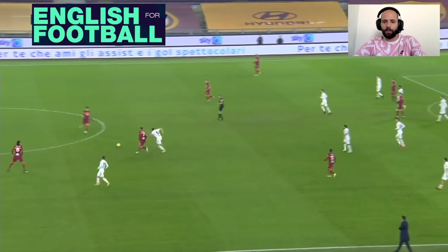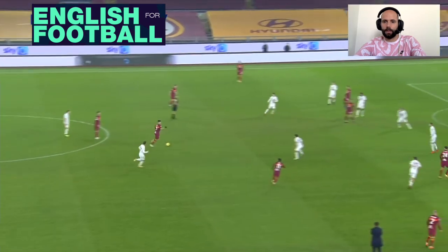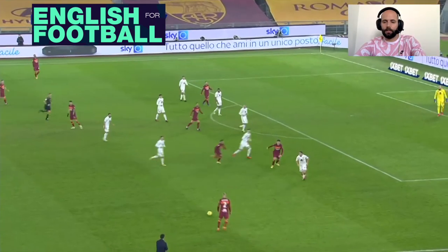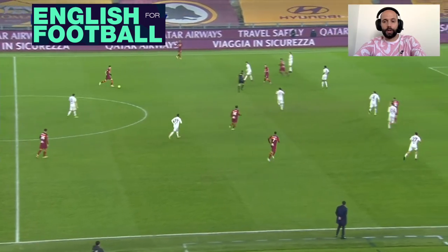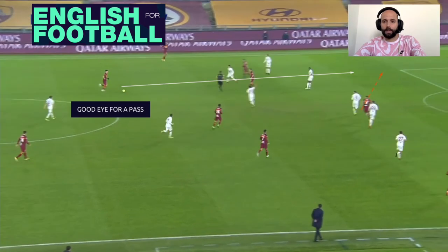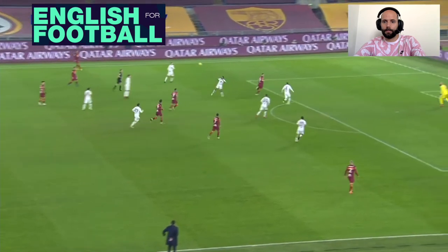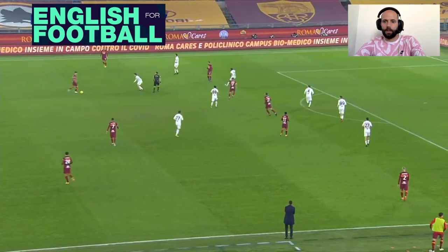He's calm on the ball. Shows good anticipation here. And then he carries the ball forward. And again. He's also got a good eye for a pass. So a nice pass into this space here. And a ball over the top.